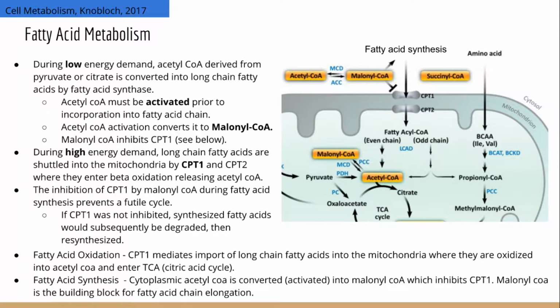So just to summarize, fatty acid oxidation goes like this. Cpt1 mediates the import of long-chain fatty acids into the mitochondria, where they are completely oxidized into acetyl-CoA, or partially oxidized into acetyl-CoA, then completely oxidized in the citric acid cycle. In contrast, during fatty acid synthesis, acetyl-CoA is activated and converted into malonyl-CoA by the enzyme ACC, which inhibits CPT1 to prevent a futile cycle. Malonyl-CoA is thus the building block for fatty acid chain elongation and the inhibitor of fatty acid oxidation.